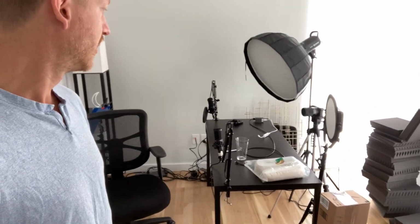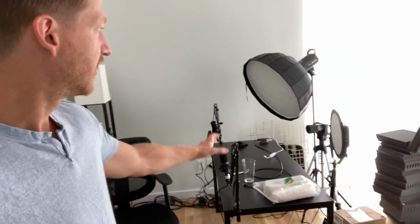Firstly, this is a recording space over here. Again, it's a little bit messy right now. I've just got back after the weekend. And what I have here is a key light, the camera, a second light, a fill light, and then I have a backfill light over here.